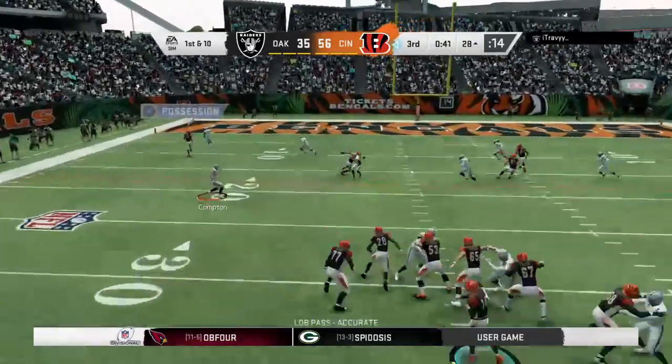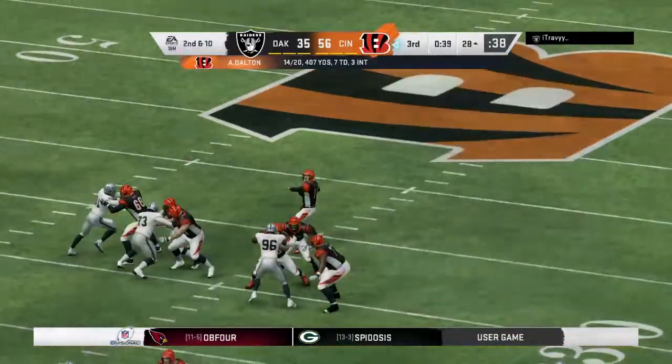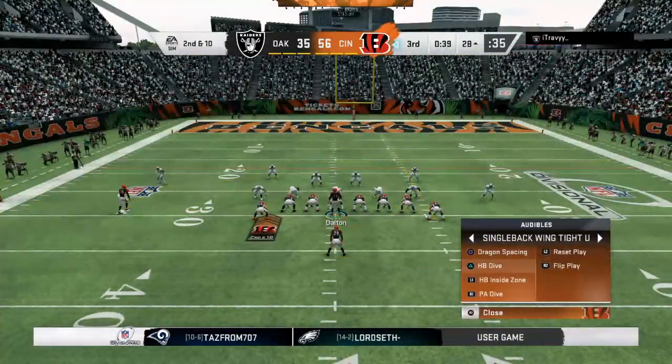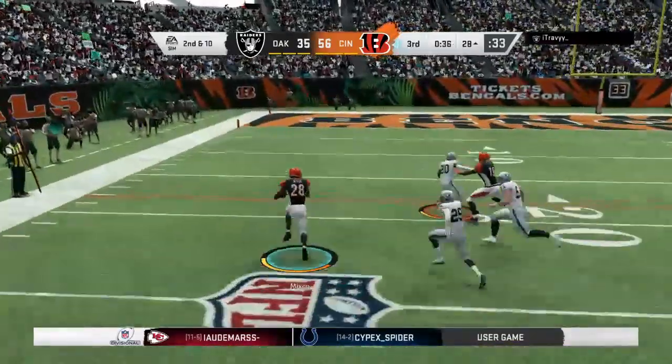A first down throw coming for Dalton. Going to throw deep for the end zone. And that is incomplete. Took a shot there on first down, but he couldn't reel it in. So now they'll come up on 2nd and 10, once again from the 28. They go back to the ground now with Mixon.